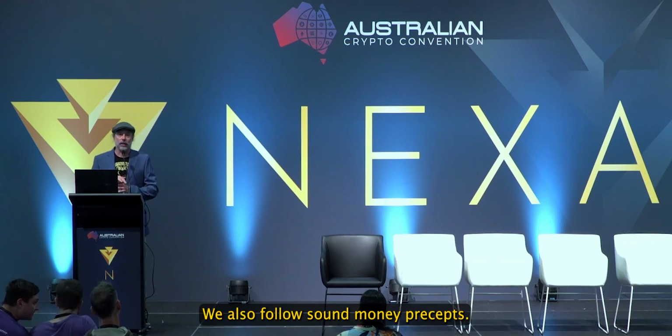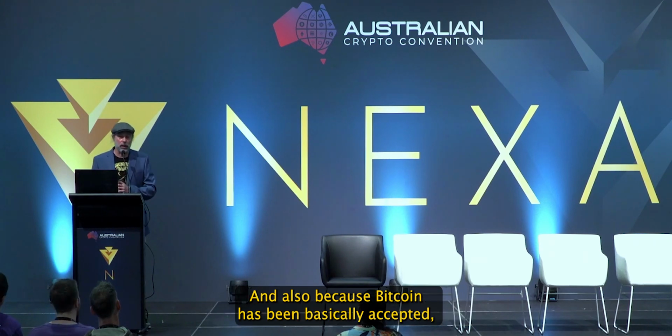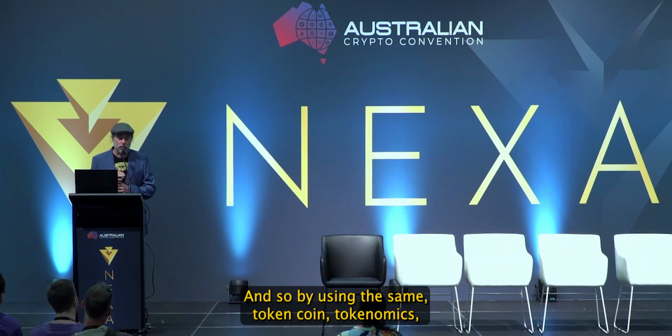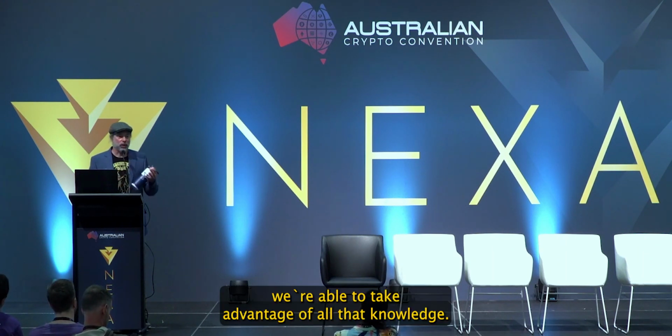We also follow sound money precepts. We chose to use Bitcoin's mining reward schedule just to make it obvious, and also because Bitcoin has been basically accepted, not as a security for a variety of reasons all over the world. And so by using the same coin tokenomics, we're able to take advantage of all that knowledge, right?